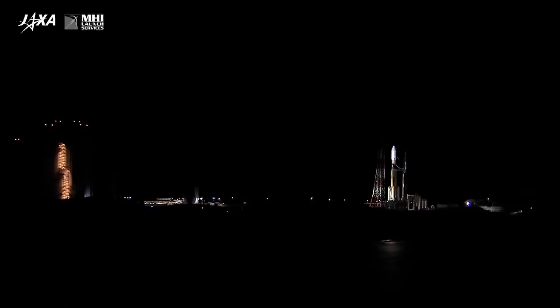The Yoshinobu Launch Complex is in Tanegashima, a southern island just south of the main island of Japan and the southern island of Kyushu. Right now we're counting down to a launch at 11:05 a.m. Central Time on September 24th, 1:05 a.m. Japan time over in Tanegashima.